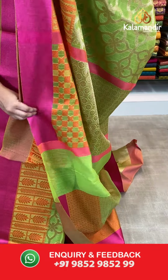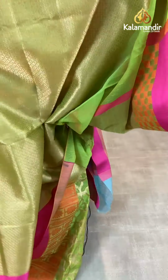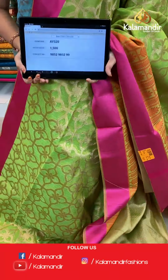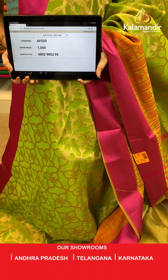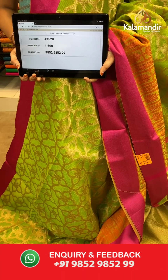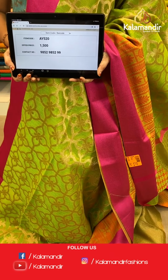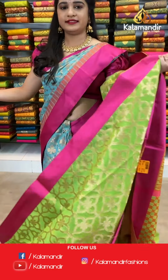And the sari is paired up with self diamond brocade blouse along with bordeaux. To know more about this beautiful sari, sari code AY520. Actual price 1500, offer price buy 3 sarees at just 3500 rupees and buy 2 sarees at just 2500 rupees only. To book this saree, take a screenshot along with the code and send it on our WhatsApp number 9852985299. Let's see another saree.